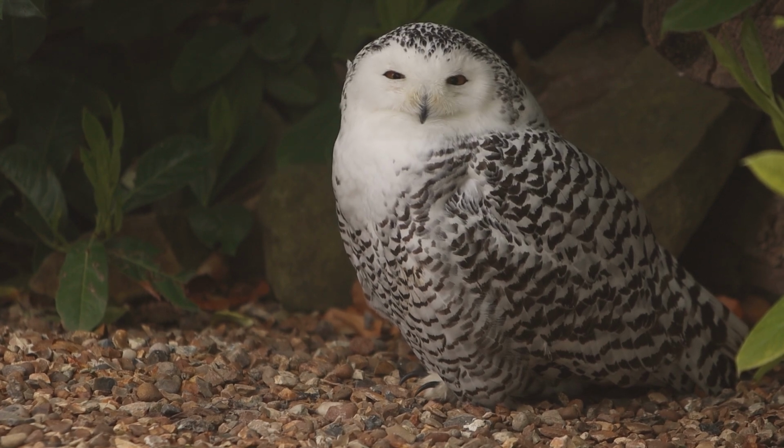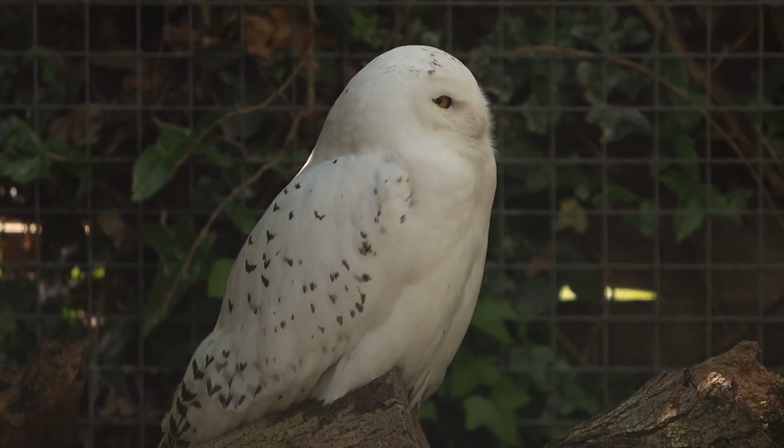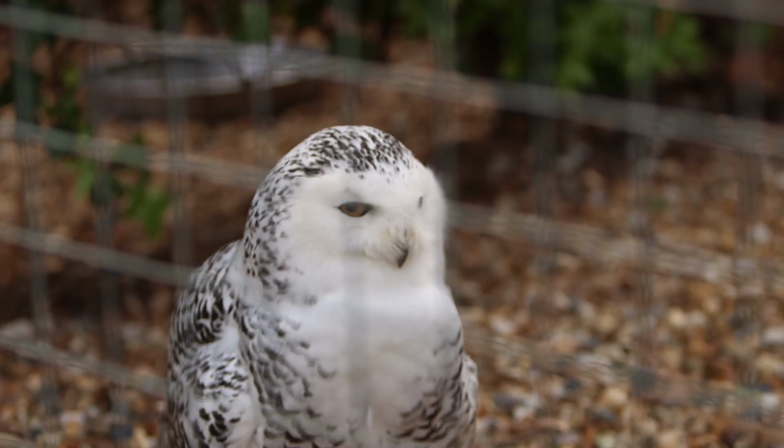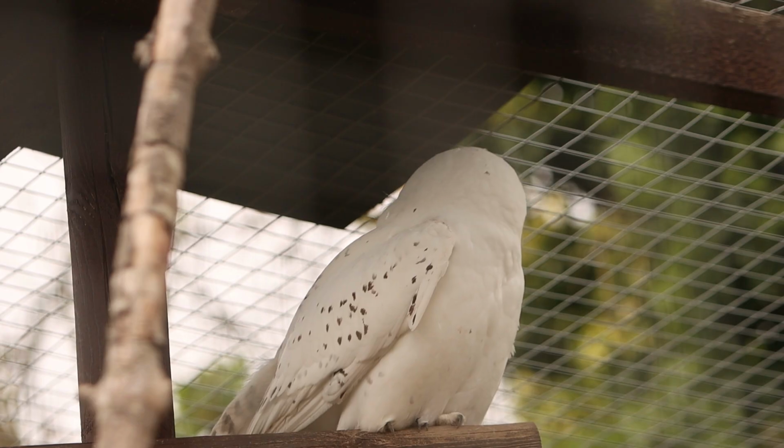Another problem facing a lot of owl species is the effect of the Harry Potter films. Now, it was a great film. I enjoyed watching those films, but they had owls in there, and the owls that they had were trained, tamed owls. But this led to a huge demand for them as pets. A lot of them got hunted and taken out of the wild, and it had a real effect on the populations in the wild, but also on the welfare of the owls themselves.